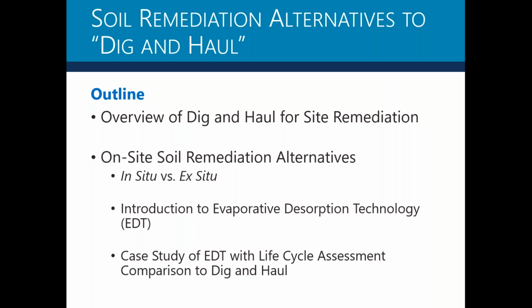And then at the end, I'm going to talk a little bit about the evaporative desorption technology, which is a proprietary ex-situ soil remediation technology that my company uses. It involves heated airflow through soil to volatilize contaminants and remove them from the soil so you can reuse the soil on site. And I'll follow that with a case study of one of our larger projects where we actually did a screening level life cycle assessment to show the difference in environmental impacts between a theoretical dig and haul scenario at the same site and the actual impact shown by our on-site remediation.